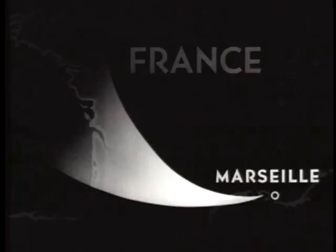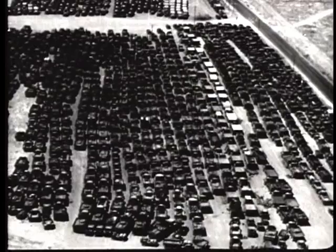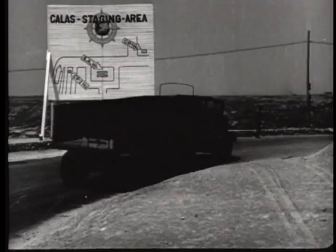Delta Base, 18 miles north of Marseille, France, comprising three staging zones covering an area of over 10 square miles. Service units being redeployed directly to the Pacific are quartered here while awaiting the arrival of ships. The installations at Saint-Victoré and Calais can accommodate more than 200,000 troops. Night and day, men and vehicles pour into the vast cantonment.